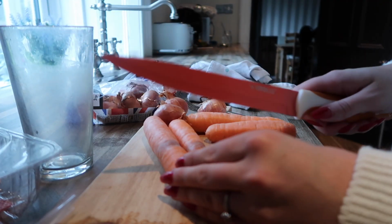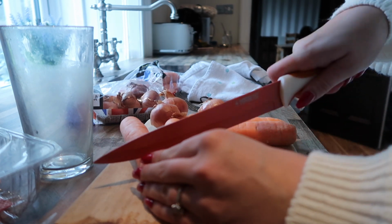So I'm just going to cut them into little chunks.